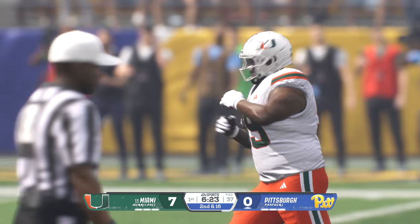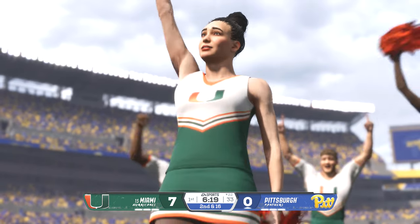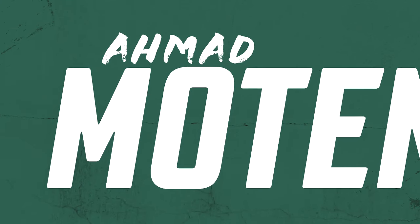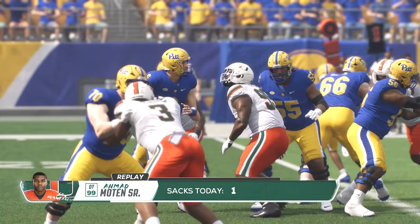I can't believe the amount of pressure this defense is getting on this quarterback. Sack after sack. Boy, you got to think about changing things up. The snap count, the scheme, anything at all to help this offensive line. They're overmatched so far in this game.